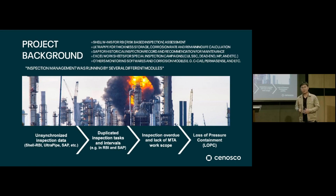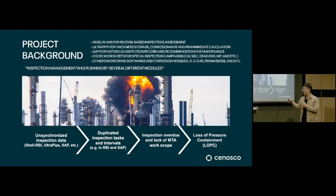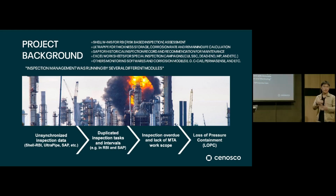Actually, in the past at Thai Oil, we have so many unsynchronized data sources, for example the inspection history, the corrosion management, and also the work schedule. If all of the data are unsynchronized, when we have to issue the work scope to maintenance, it will be unavailable. It will be impossible. Sometimes it could lead to a lack of work scope and then a LOPC. That is the issue. So the solution is to put every single piece of data into one single platform.